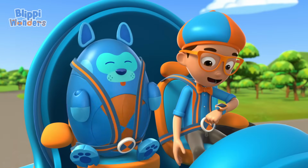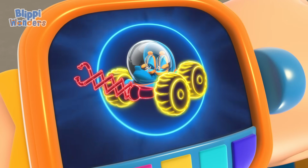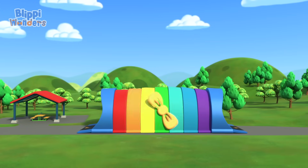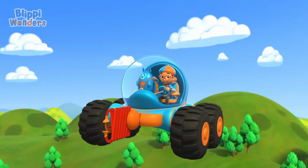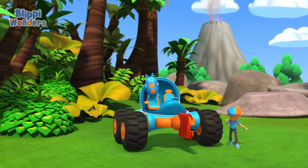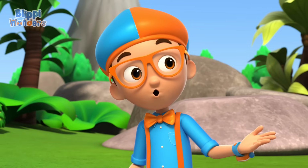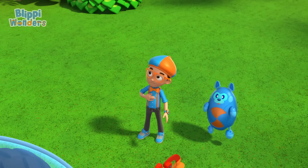I'm gonna need the grabber arm and monster truck wheels. Grabber arm, monster truck wheels, confirmed. Activate Blippi Station. Going back in time! The Blippi-mobile is ready for adventure. That's right, we're in the Cretaceous period. Millions of years ago, when the Earth was filled with dinosaurs! Hey, it's me, Blippi, and this is Debo.